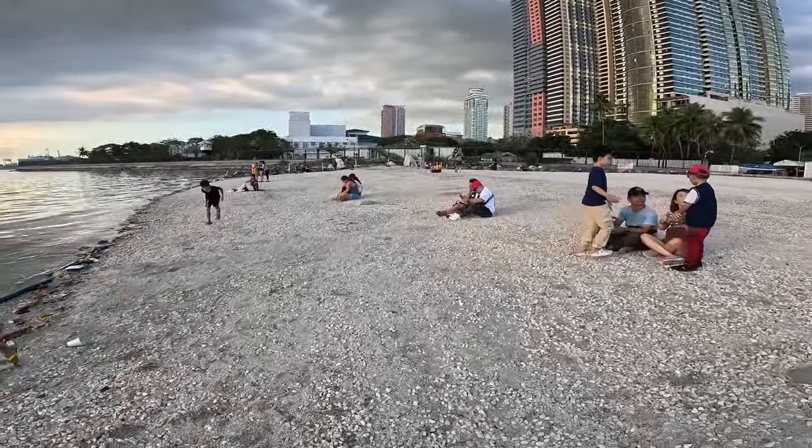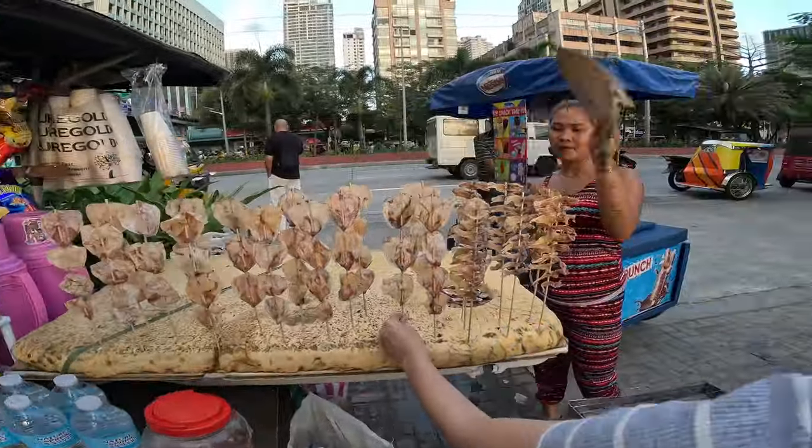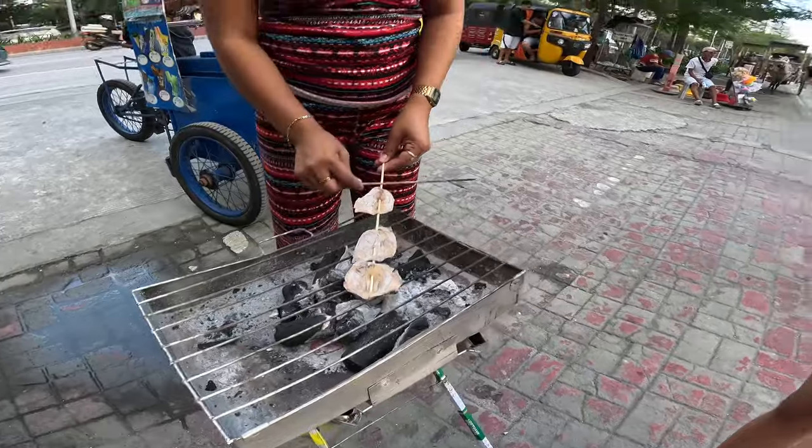Just walk down here. We'll turn this back on when we're outside. This is Sheera's favorite. This is your favorite, right? Yeah. Try it a little bit.